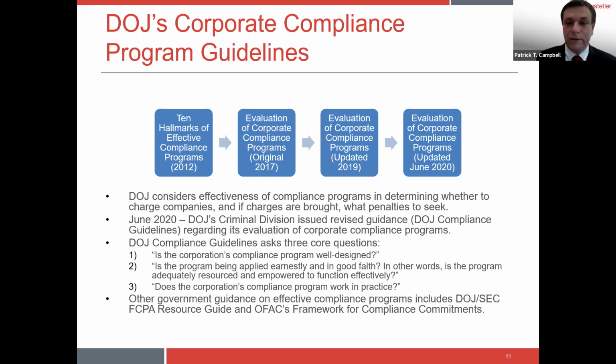So you have the hallmarks that the DOJ started with in 2012. There were 10 of them. They've been expanded a little bit. One of my colleagues from Deloitte will talk about what the hallmarks are in a minute, so I'm not going to go into them. But from that document, the DOJ then evolved into creating these evaluation of corporate compliance program documents. The 10 hallmarks are consistently themed throughout these documents.